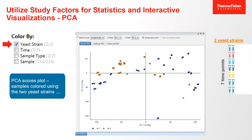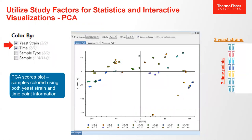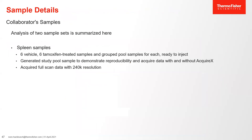I love PCA, but I cannot explain it. Oh my God, I'd love to meet someone who could really explain PCA and make me believe it. But it's so cool in this case where we can look at strains and see how they match. Or we can look at time and see if the times group together. Or we can look at strains and time together. There's a lot of cool things in the PCA plot.